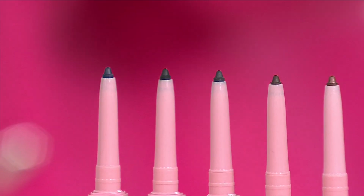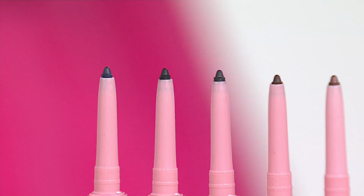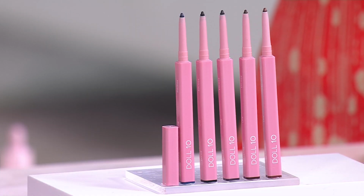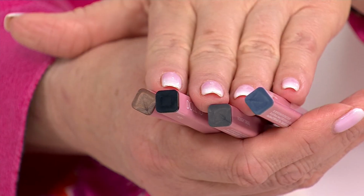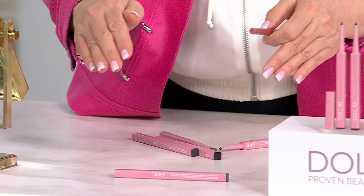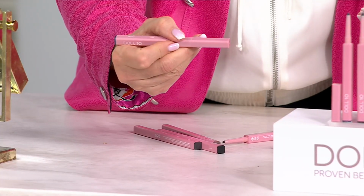It happens to the best of us, right? Dust bunnies, that whole thing. So I said, I have to change that. So I created a square component for the eyeliner, and let me show you why. The color indicator is on the bottom, so you'll always know what color you're going for right there. It's genius. All right, ready? Watch what happens when I drop this. It stays.